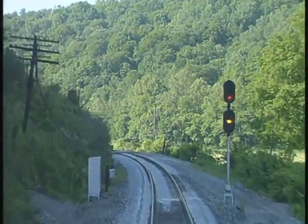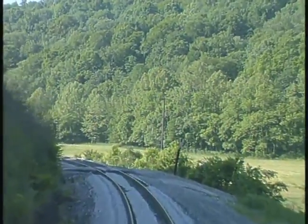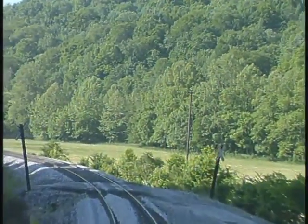The signal gives us a caution indication as we slow for the start of the double track at Tantalon. The double track continues for nearly 2 miles to Sherwood.